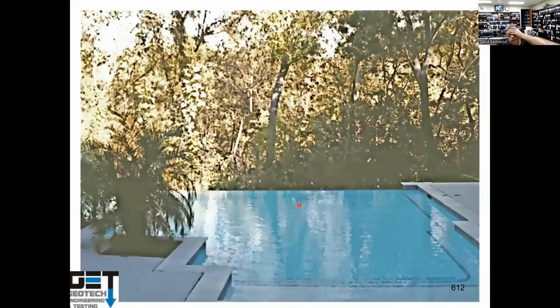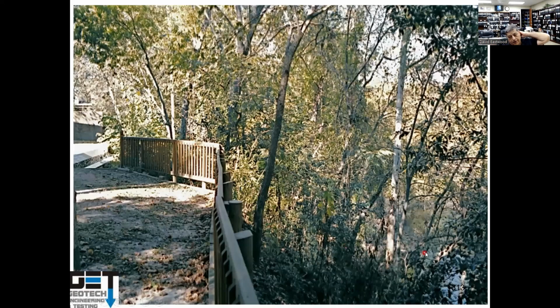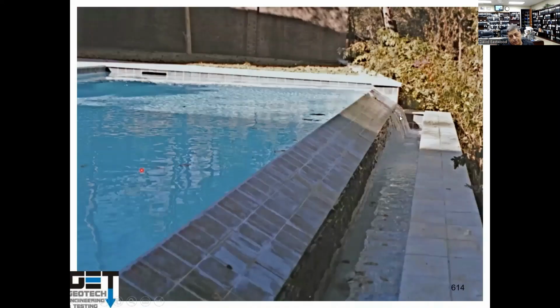It's a pool in Memorial. It's called a Vanishing Edge Pool. And you can see there's a 40-foot drop in here. They didn't account for it, so the edge of the pool cracked and separated. It started going down the slope.